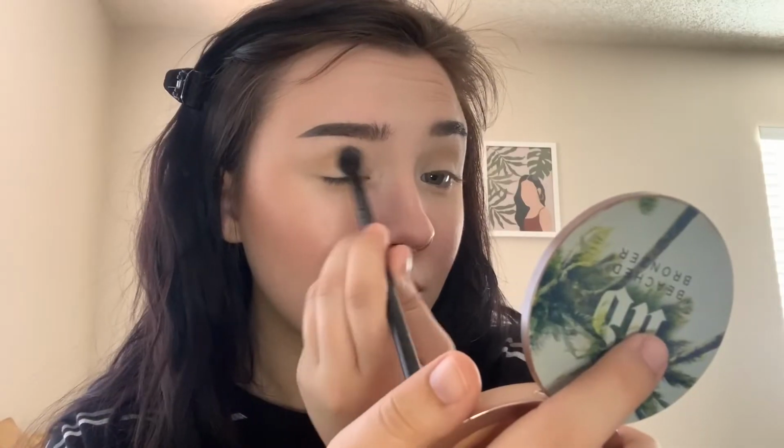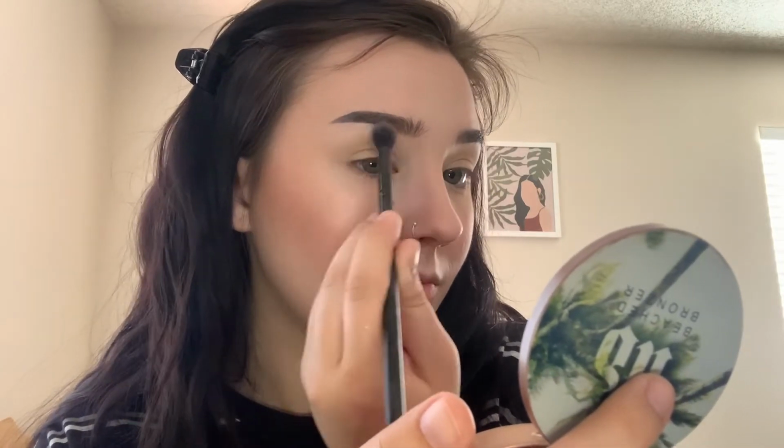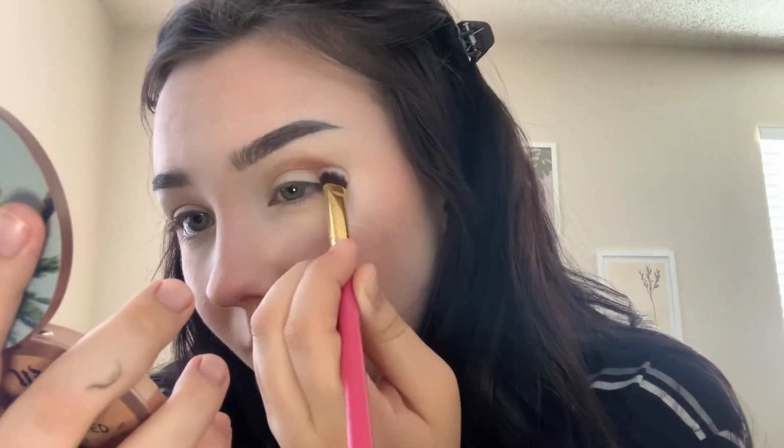I need another mirror. This one's so dusty. I think I'm gonna go in with Red Ochre. I'm just gonna find a different brush. I'm gonna use this brush. It's kind of flat, but it's still a little blendy. Put that in my crease.